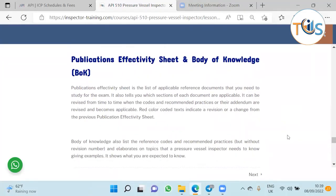Okay, let's see what the publication effectivity sheet and body of knowledge are. If you go to the API ICP website, you see two documents: the publication effectivity sheet, which tells you which documents you have to study from which revision, and the body of knowledge, which again lists the documents without revisions, but gives examples of which sections you have to study and what you are expected to know. So anything in the body of knowledge should be read twice.